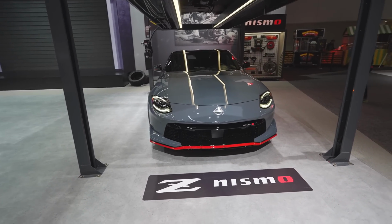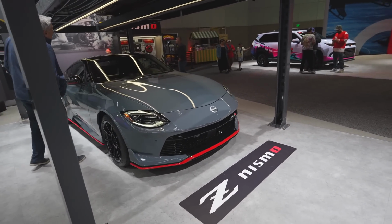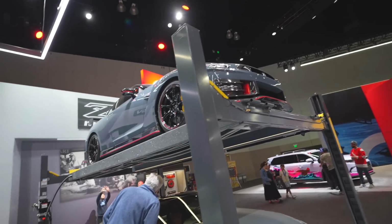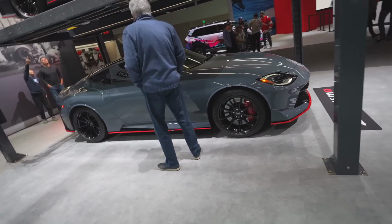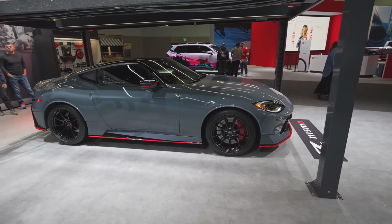I mean, I guess we could look at the 400Z Nismo, which is going to definitely be overpriced. If this thing is like 200-something thousand, I don't know what they're going to MSRP this thing for. I don't know if those numbers have been released. I'm not too interested to look it up, but it definitely looks cool.